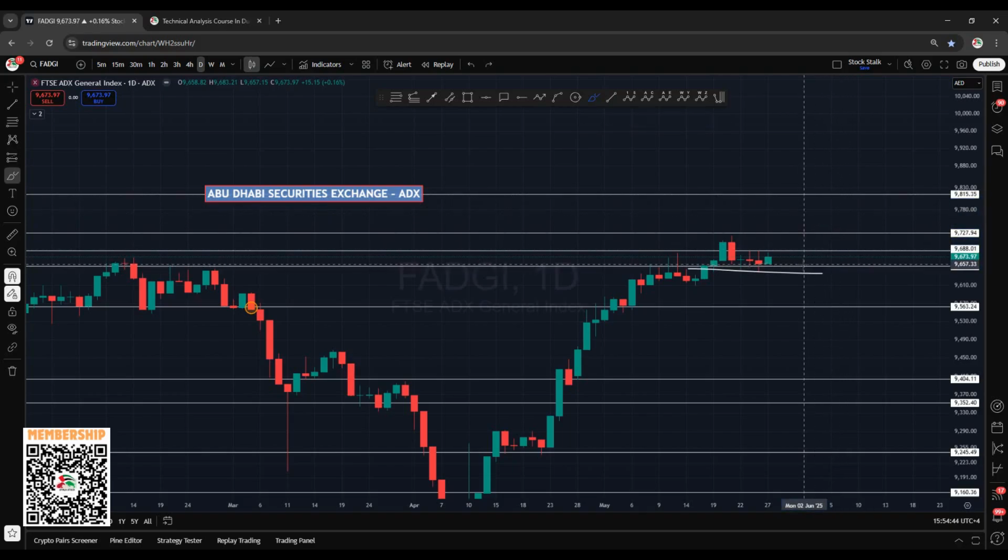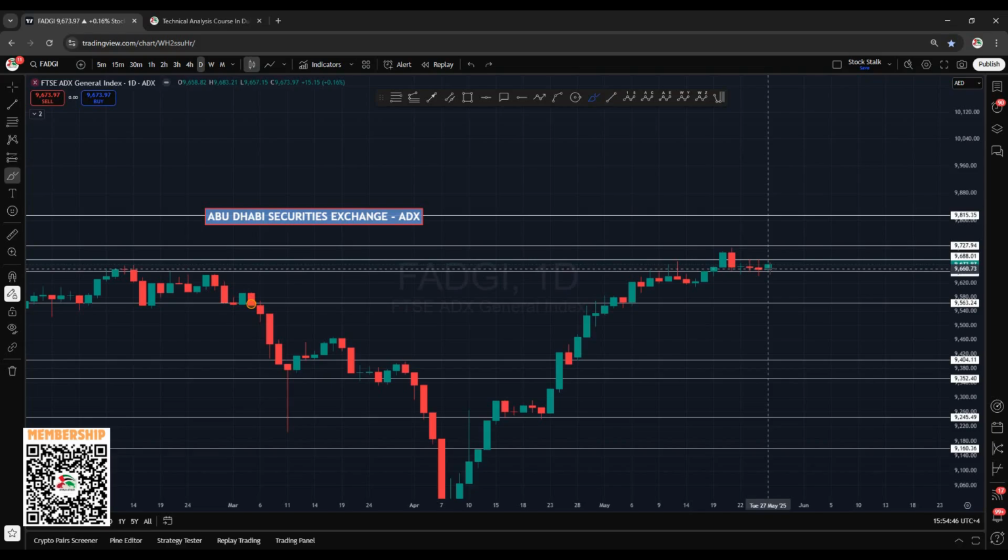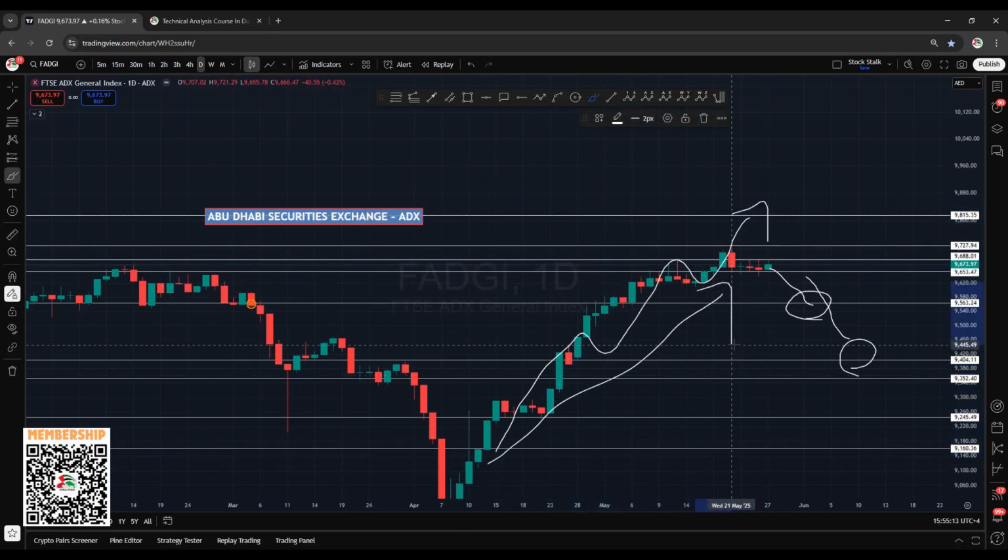On the negative scenario, if at all market plans to correct itself from here, then we have strong support at 9,563. If this fails, then obviously we are looking at 9,404. But most likely I think it should continue its upside move. It has started the trend to the upside.